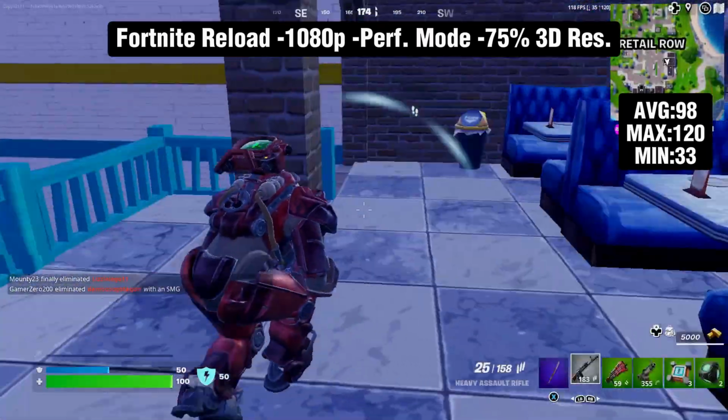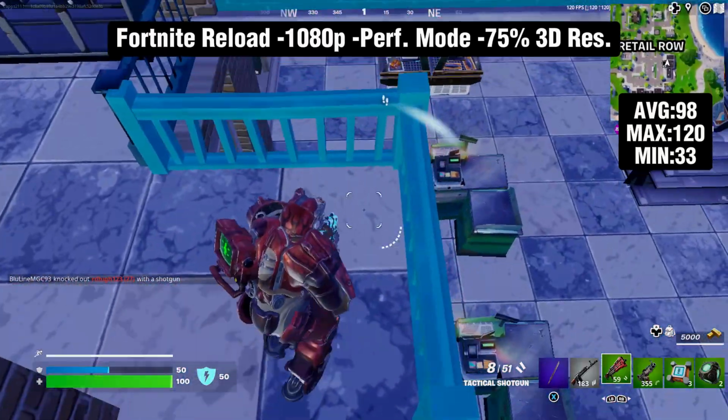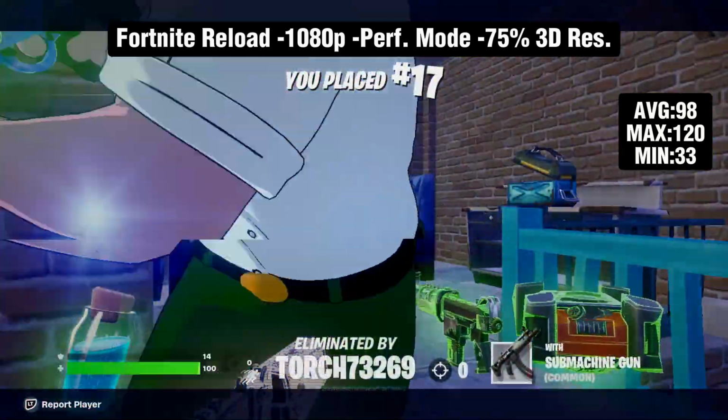In the normal Battle Royale, it also does get less frames, which is something that you really want to look at, because most people will be playing the main Battle Royale mode once this reload mode is gone.